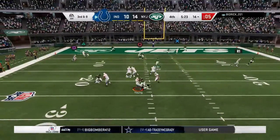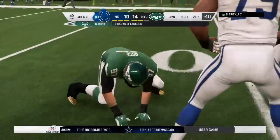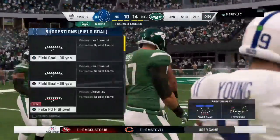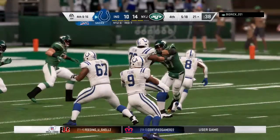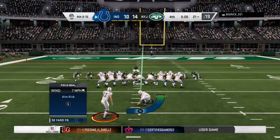Out of the gun, it's Young, and he's not able to get away. Sacked back at the 22. Nick Bosa able to disrupt yet another pass play. That is his 3rd sack of the afternoon.